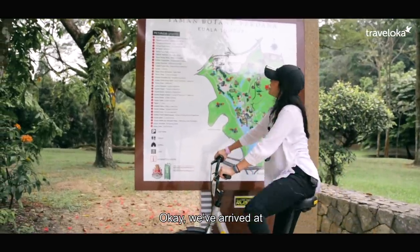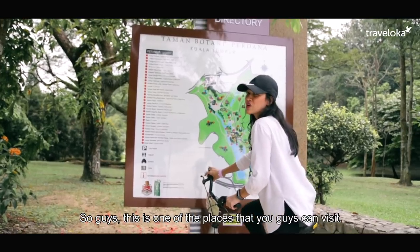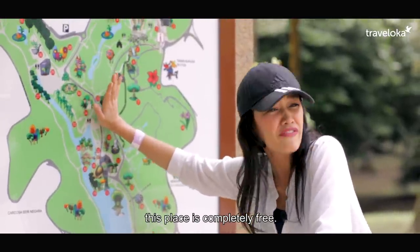Okay, dah sampai dekat Taman Botani Perdana Kuala Lumpur. So guys, this is one of the places that you guys can visit. Jangan risau, tak ada duit ke, pokai ke. Don't worry guys, it's completely free.